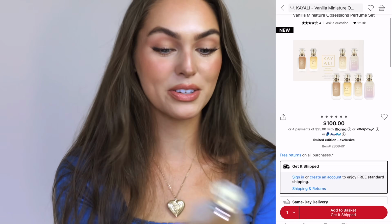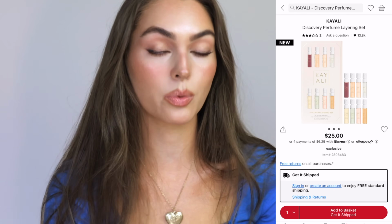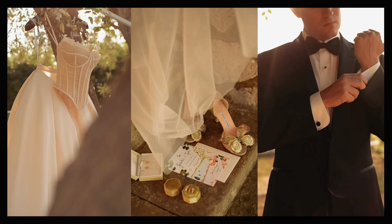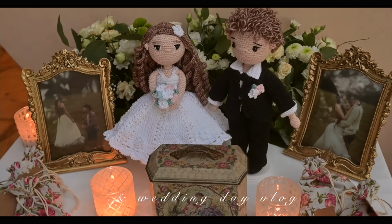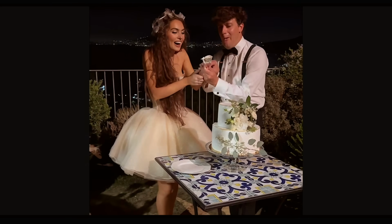Please try it. But also, if you're just curious about Kaoli fragrances in general, they do have a discovery pack, which would also make a really great present. It has such a soft warmness that I love so much, and it is wedding themed. And if you missed my wedding get ready with me, I will have it linked in the cards. I totally could have worn this on my wedding day. I love the fragrance that I wore, but this one's even better.